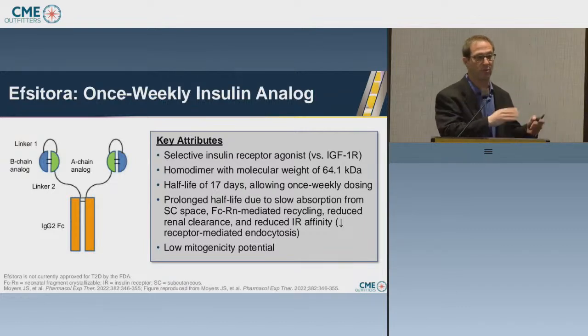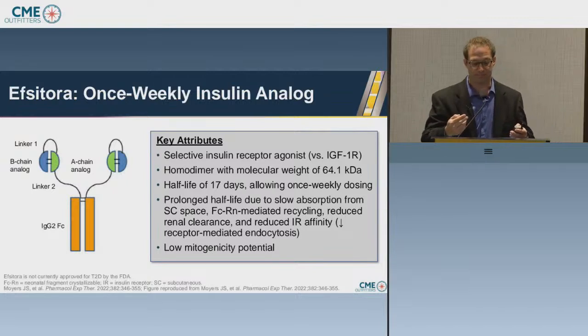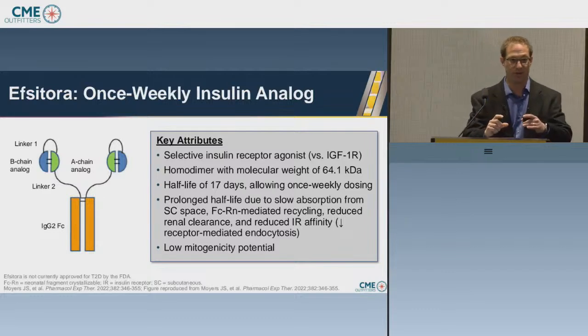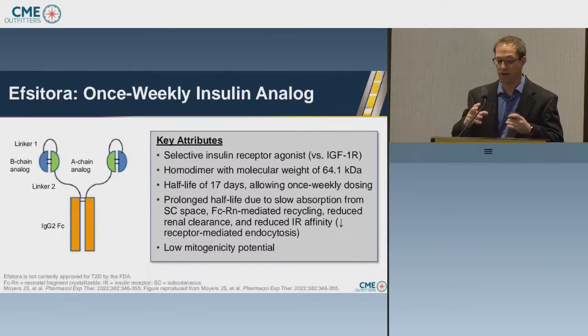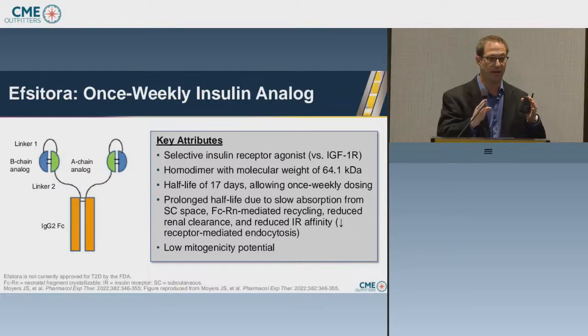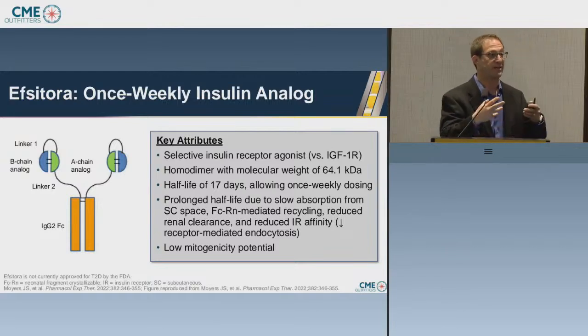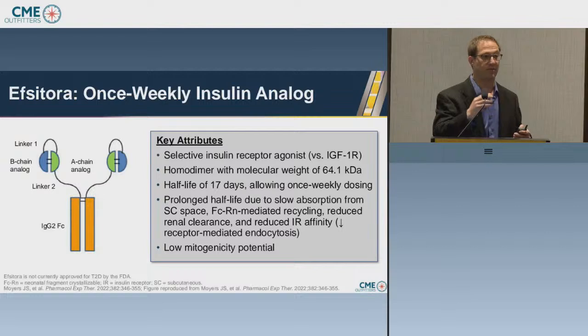So we talked about degludec. This is an interesting Efsitora weekly analog. And what's unique about how it works to bring that prolonged duration of up to 17 days of half-life is this Fc region that we see. The Fc region is that tail end of an IgG antibody that is attached to these modified insulin analogs. It's this Fc region that allows us to decrease the clearance and the breakdown of the molecule itself so that it lasts for the 17 days half-life and that weekly dosing that we get.